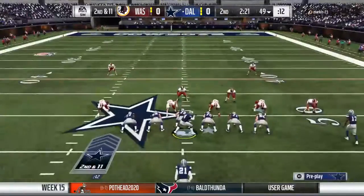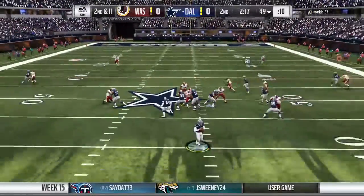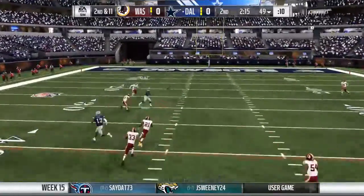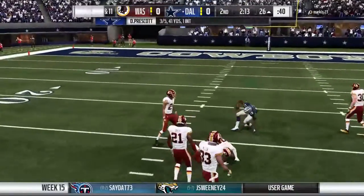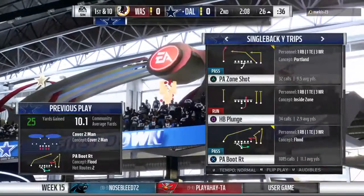Here we go. Wide. They play fake to Elliott. Now Prescott. Oh, a battle for it here, and this will be caught. A really nice gain of 25 yards.